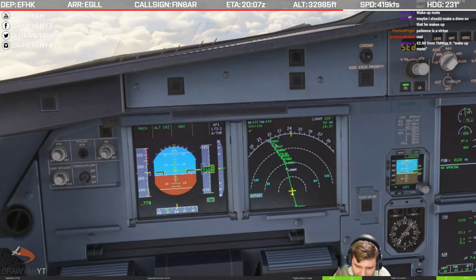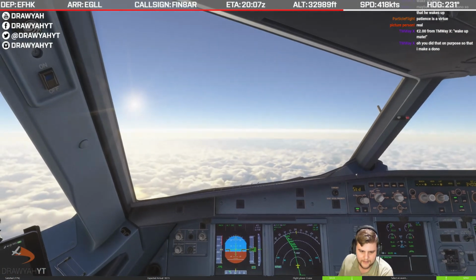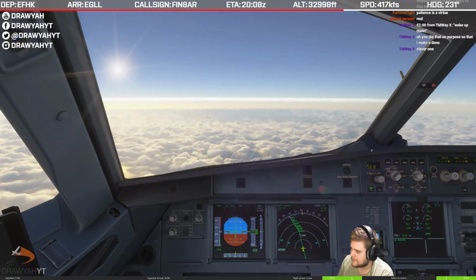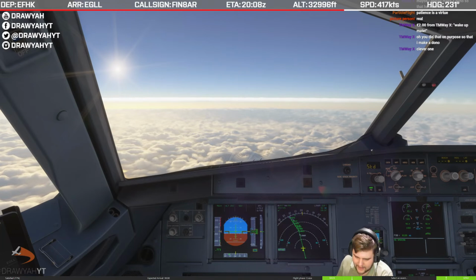We're 12% done, with 180-ish miles to go, so plenty of time. Passenger satisfaction is down to 77%. That's going to be the delay at Helsinki with the anti-icing and the Fenix crashing.